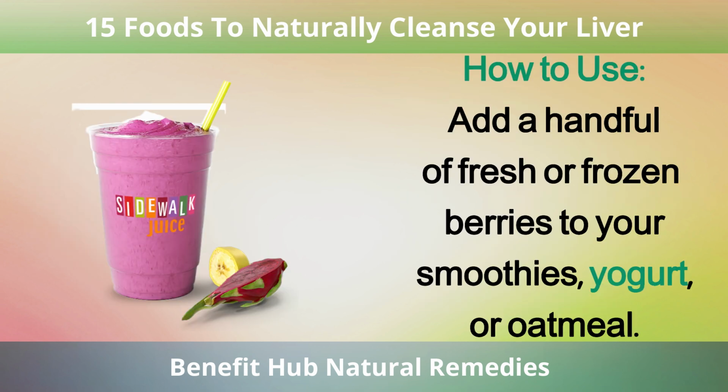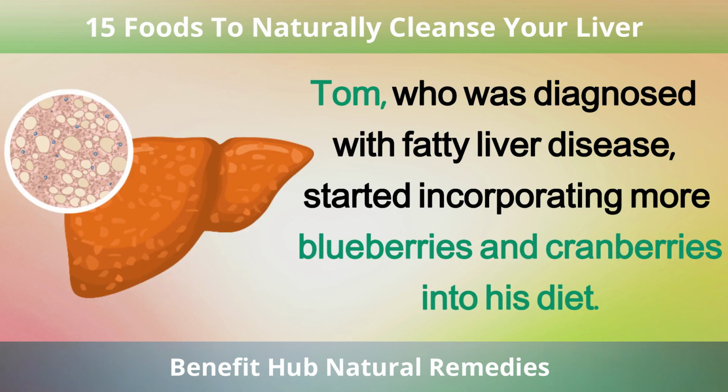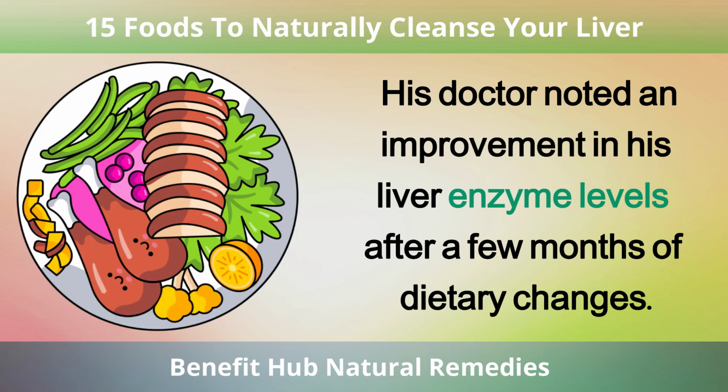How to use: add a handful of fresh or frozen berries to your smoothies, yogurt, or oatmeal. You can also enjoy them as a snack or in baked goods. Tom, who was diagnosed with fatty liver disease, started incorporating more blueberries and cranberries into his diet. His doctor noted an improvement in his liver enzyme levels after a few months of dietary changes.